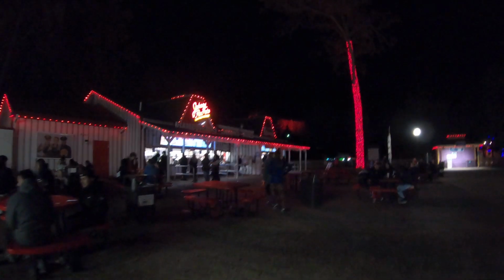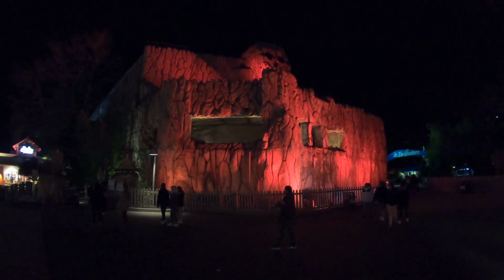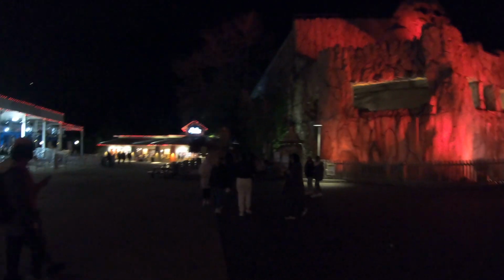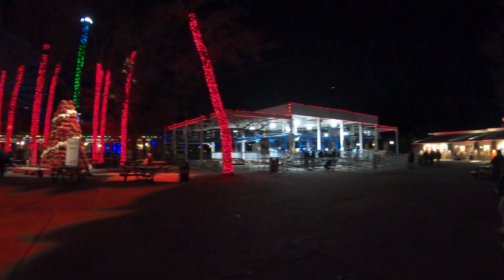This is one of my favorite areas in the park to grab a bite. There's so many options in this area. This and the boardwalk, which is on the other end, we'll see later in the video. But they have Johnny Rockets here. They have a pizzeria. They even have a fish and chips place here. And lots of different types of quick bites that you can grab while walking around the park.